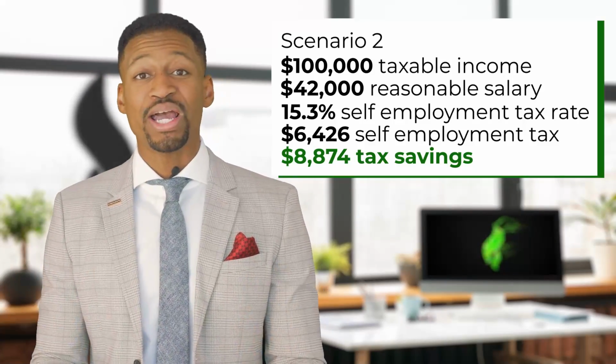Okay, now this strategy is best reserved for established realtors or brokers who are making at least $70,000 in net income after deductions. And if that's you, then clearly you can see how this would help you out a ton.